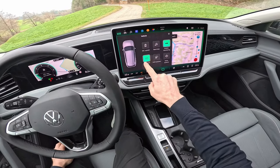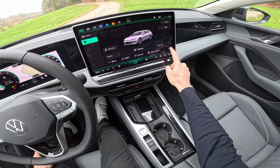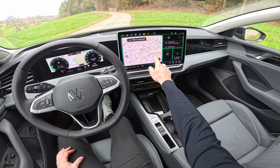But before that, activate auto hold, let's go to the vehicle menu and let's reset the consumption from down here. Since start, reset the consumption, zero, you see down here. And now let's drive it, let's see what kind of consumption we can get.